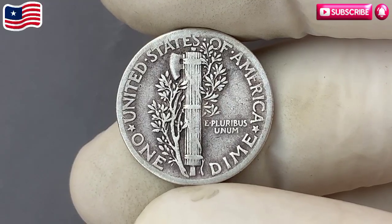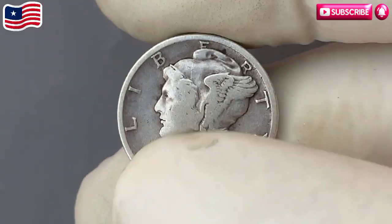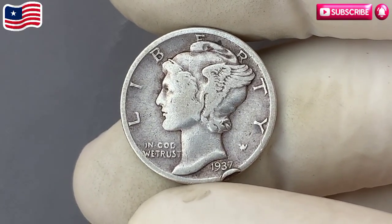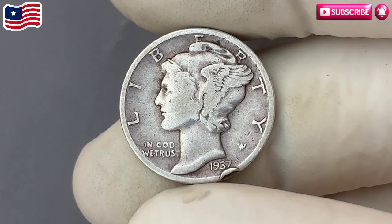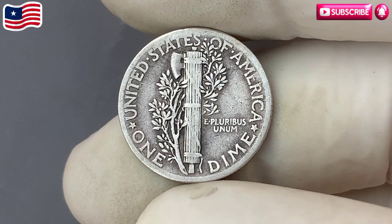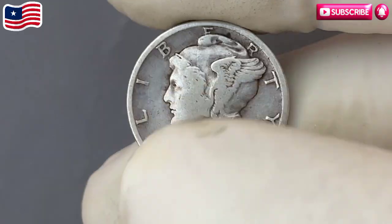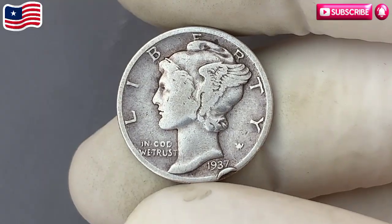One key factor that drives the value of any coin is its grade, a numerical assessment of its condition on a scale from 1 to 70. Most coins found in circulation are somewhere in the middle of that scale. But coins graded 65 and above, especially those in the mid to high 60s, are considered exceptional. These coins look almost as if they just left the mint, with original brilliance and sharp details preserved. It is these rare gems that command the highest prices among collectors and investors.